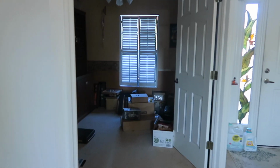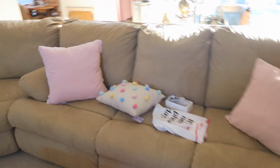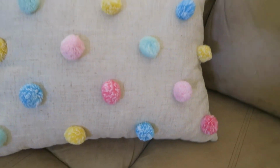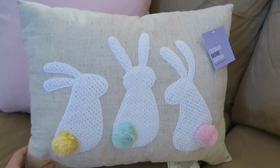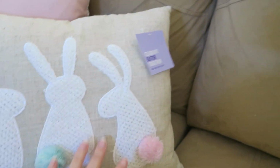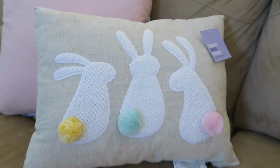Little update on this room. Most of it is gone. Some stuff will be moved here shortly. And then, this little pillow. So this is from Kohl's. I just purchased it a couple days ago. On this side, it has all these spring-colored pom-poms, and on this side, you have three little bunnies with cotton tails. I just thought it was so cute. Originally, this was $35.99, but I paid $14.99 for it. That's the good thing about Kohl's, their stuff is always on sale. So I thought that was a really cute touch.